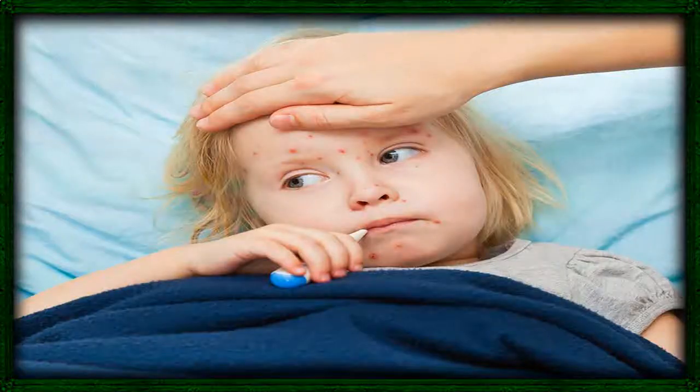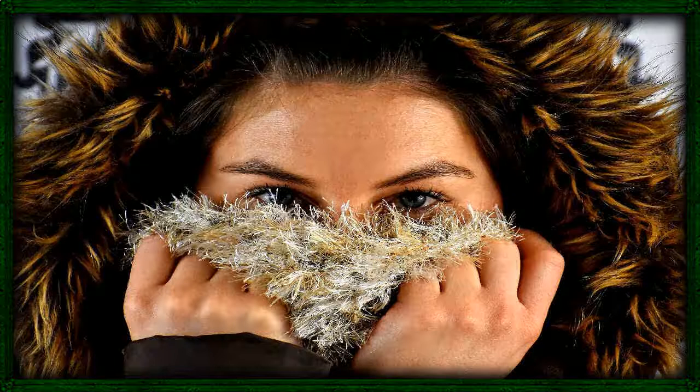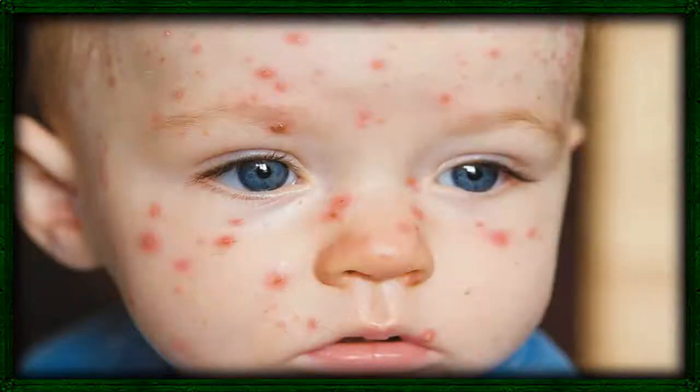How long does it take to develop? Chickenpox usually takes around 14 to 15 days to develop after contact with someone who has it, range 10 to 21 days. Chickenpox in pregnancy and newborn babies.